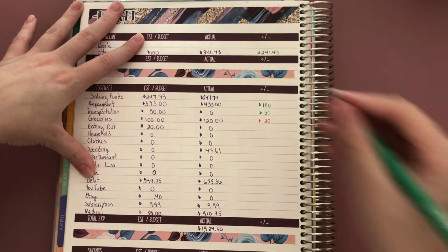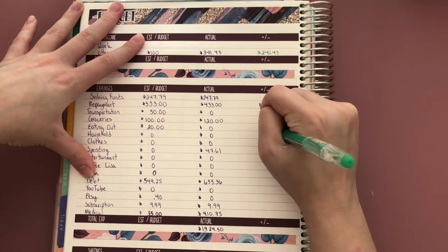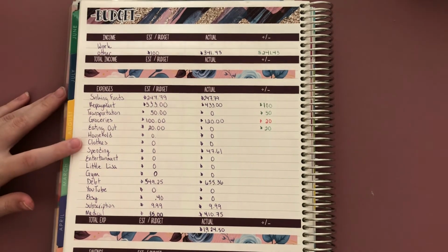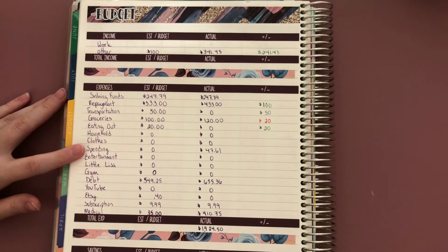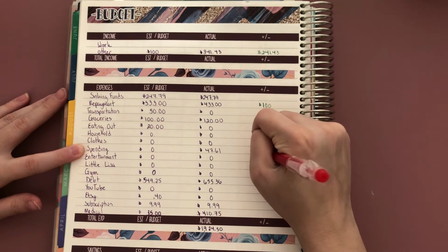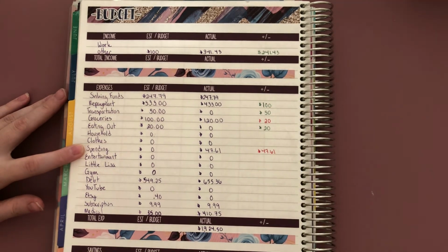But then for eating out, I didn't spend anything. For household and clothes, that was exactly the same. For spending, I was over by $47. And I just feel like that goes to show you, if you don't create a budget for a little portion, for at least an allowance or some sort of spending, you're gonna go crazy. Now, I didn't go too crazy.